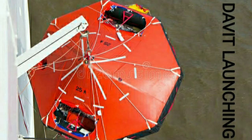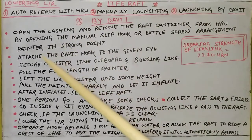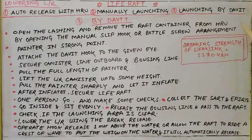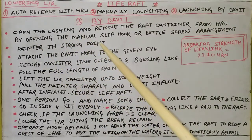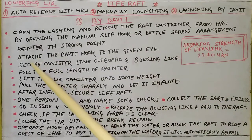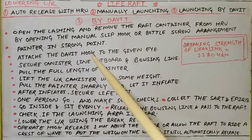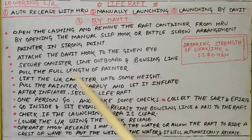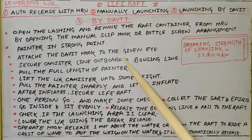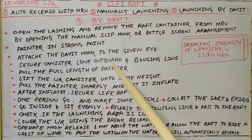Now we will discuss launching by davit. Open the lashing and remove the raft container from HRU by opening the manual slip hook or bottle screw arrangement. Painter in a strong point, attach the davit hook to the given eye. Secure canister line outboard and bowsing line. Pull the full length of painter.